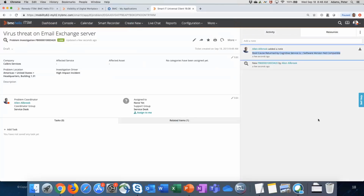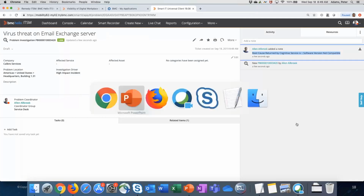And again, we consider this a recommendation or suggestion. In the end, it's up to the user to decide whether they want to take that over into the root cause or not. It's more a suggestion rather than filling it in automatically. But you can see we're expanding the use of machine learning into other areas beyond just the service desk. We're looking at problem management and now also change management.